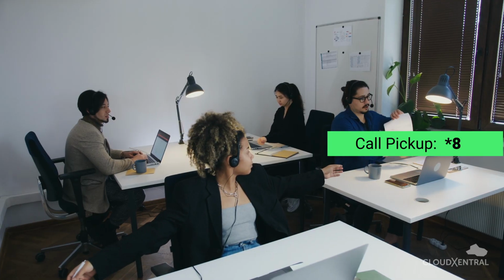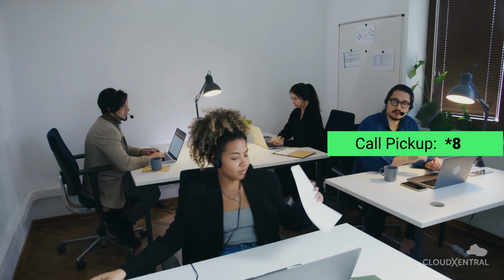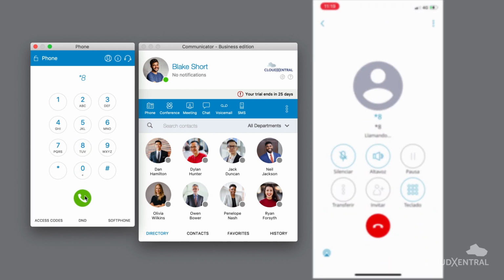If your phone system does not have departments or groups set up, anyone can pick up the call by dialing *8. If there are multiple calls coming in at once, the system will automatically give you the oldest ringing incoming call first. This function will also work on our desktop and mobile apps as well.